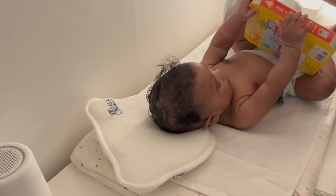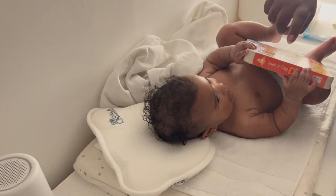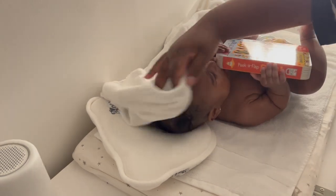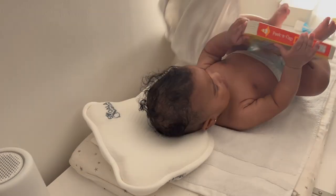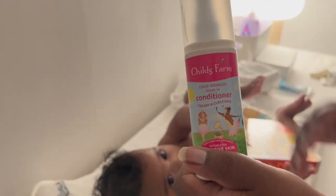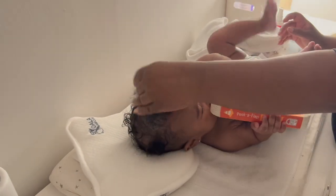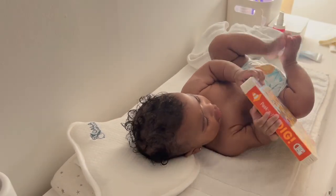And then once we're all done, we're gonna go back into her room and get her all dried up. Because she's got curly hair, once her hair is properly dry, I use a conditioner. It's for curly hair specifically. And I just do a tiny little bit on my hand and just rub it into her hair. And then I comb her hair out in a curved motion, which hopefully you'll see here in a minute.